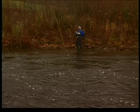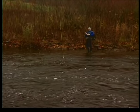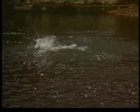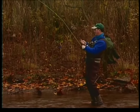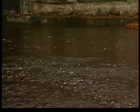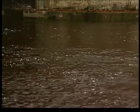I changed my streamer because I just lost my last little zonker pattern. Oh, nice. A nice male. Feel the power of this fish.